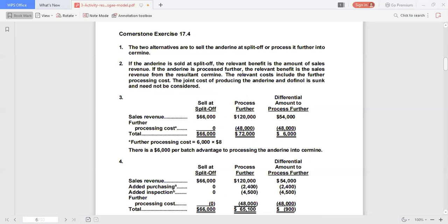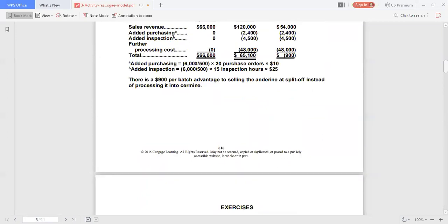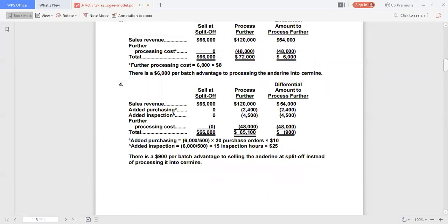So in the case of requirement number 4, we have the what if production of anderine into sermine. So we have now to sell at split off. Again, we still have 66 and 120. So there is a revenue difference of 54,000. We will incur additional purchasing for conversion of the anderine to sermine. So we have added purchasing now computed with 6,000 gallons divided by 500 per batch, and you multiply it by 20, we get 20 purchase orders times 10 is 2,400, and the other added inspection of 4,500, and of course we have the further processing cost.